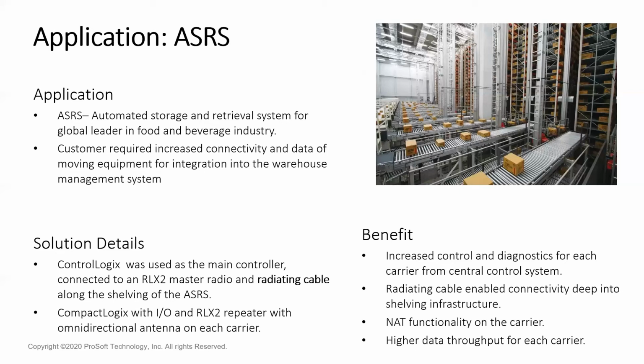In addition to that cable, the application benefited from our ultra-fast roaming time as the carriers traveled through the ASRS system and roamed from one access point with radiating cable to the next access point. The customer also benefited from several other features in our radios, including NAT functionality. So each carrier could be configured the same. And all of this resulted in a more reliable application with increased data throughput. So this is a typical application example that we see.